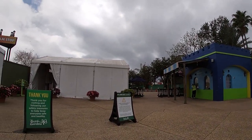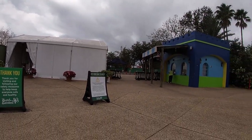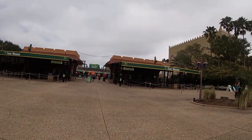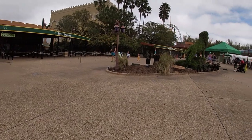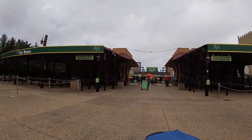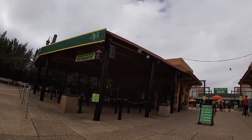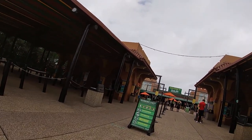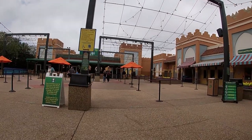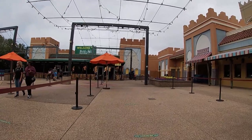Another beautiful day here at Busch Gardens. No wait for the temperature check. Hardly anybody in line. It is Friday, and a lot of the local schools are currently out, so it may be a busy day today. Does not look like there's going to be a long wait at security or check-in. So, we shall see.